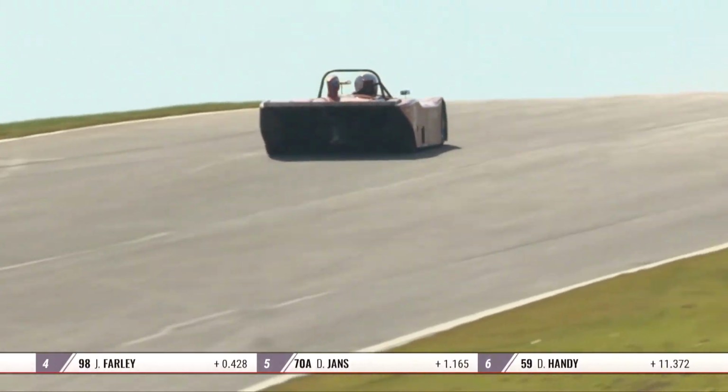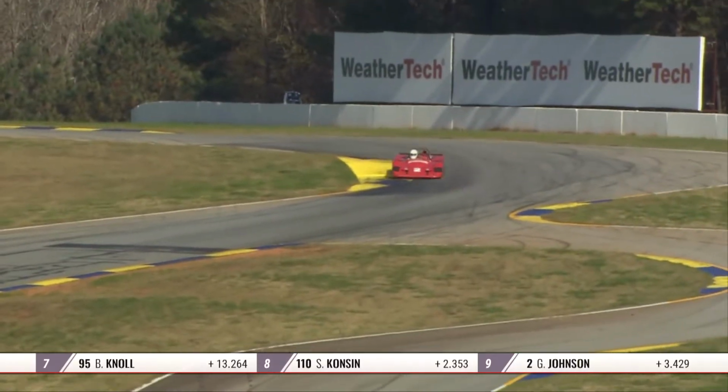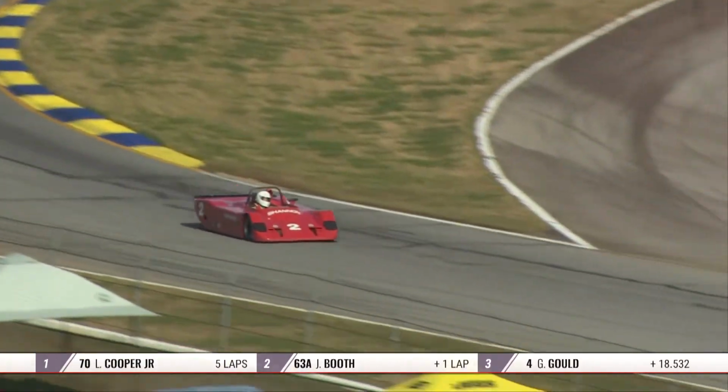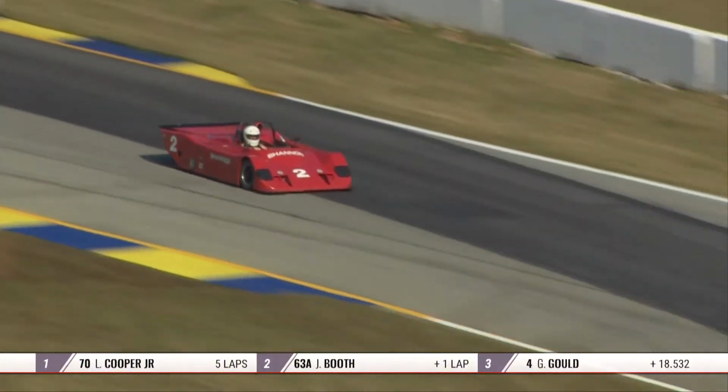Gary's from Knoxville, Tennessee. And really good racer. He races a little bit of everything. It's one of the first times I've seen him out here in the S2000 class. But he was, I think, with us at Circuit of the Americas. But then that's Lewis Cooper Jr. just making his way through, I think, the field in that 2007 Panoz.